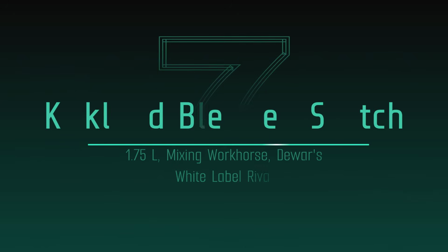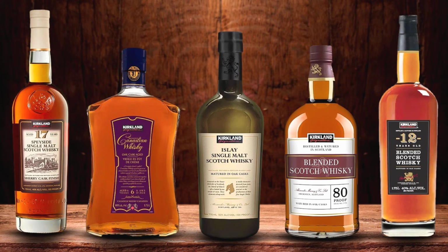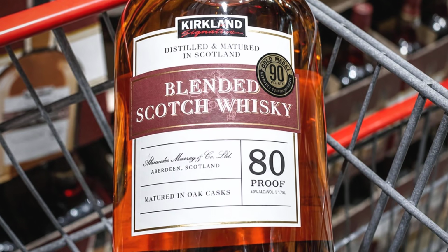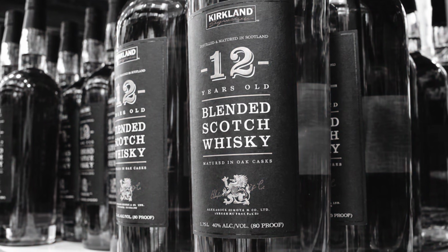Number 7. Kirkland Signature Blended Scotch, 1.75 liters, which is more than twice a standard bottle, and depending on your state, it runs somewhere between $22 and $30. Let me be direct about what you are buying. It is not a hidden gem.